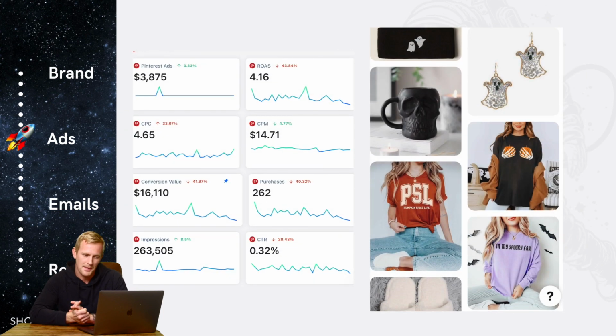We're doing a little bit of spend on Pinterest. You can see it's like $3,800 a month. Return is a little bit better. There's not a ton we can do there. I really prefer the Meta and the Google platforms better. You can do a lot more there.